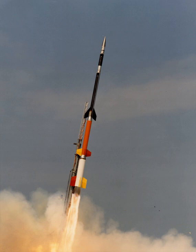Since then it has undergone continual evolution, and the current versions are the 11 and 12, consisting of Black Brant V used as an upper stage, with Talos and Terrier boosters as lower stages. They have reached altitudes of more than 1,500 kilometers (930 miles), which is above the ionosphere and well above the orbits of the Space Shuttle and the International Space Station.